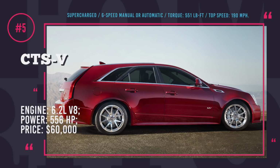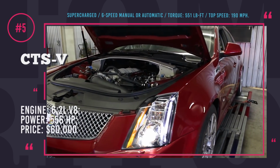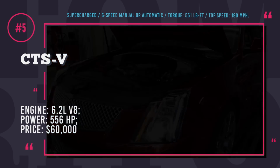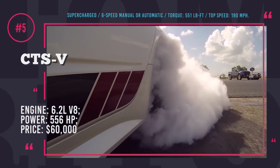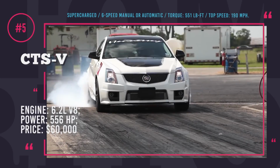It has it all: LED lighting, rear driving seats, plenty of trunk space, and a 6.2-liter supercharged V8 that sends the wagon flying to 60 in 3.9 seconds. The engine delivers 556 horsepower and 551 pound-feet of torque, and is offered with either a 6-speed manual or automatic transmission. Even in 2018, the 190 mph top speed remains an impressive result for any road-legal car.